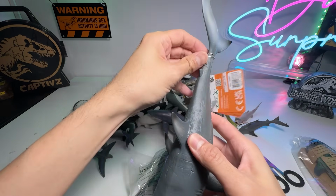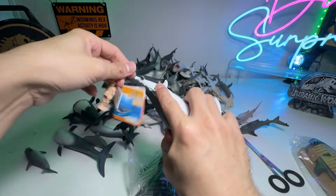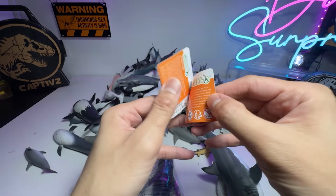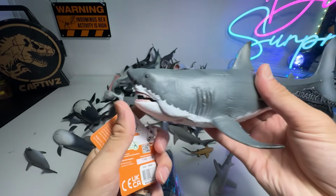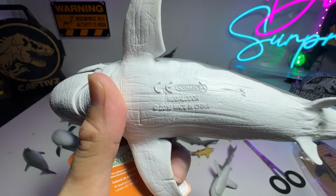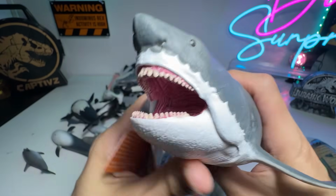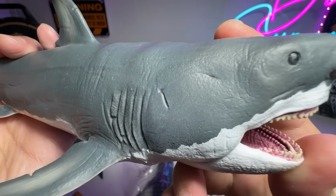Wow, it also comes with a little human figure, if I'm not wrong. So does it come with any facts? Oh yes, it actually comes with some facts. So what do we have right here? A very beautiful megalodon. Megalodons are basically prehistoric shark. You can see this figure looks gorgeous.